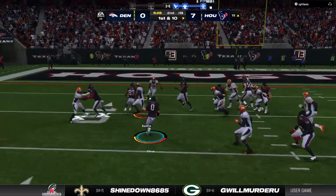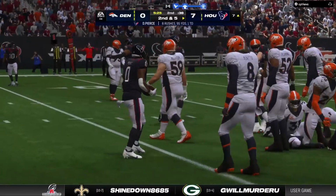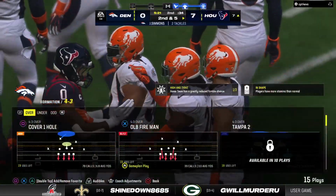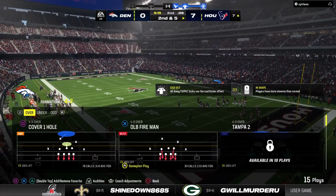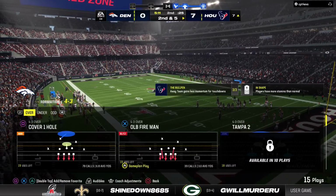First and 10, it's Pierce. And here he'll get it down to the 7. 5 yards on the carry. Good pickup on first down. I think we all suspected that they were going back to him after he found the end zone on his last carry, and they kept the positive momentum going there. Another nice run by him.